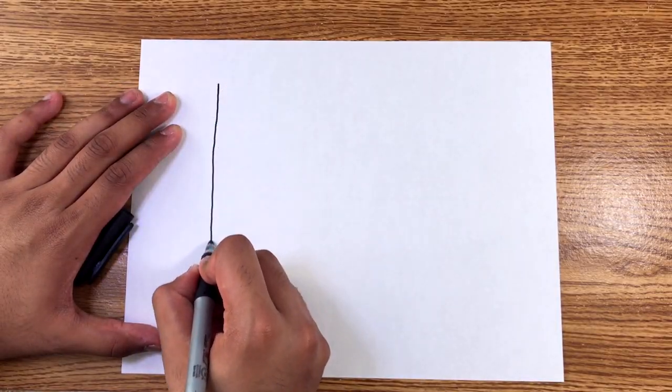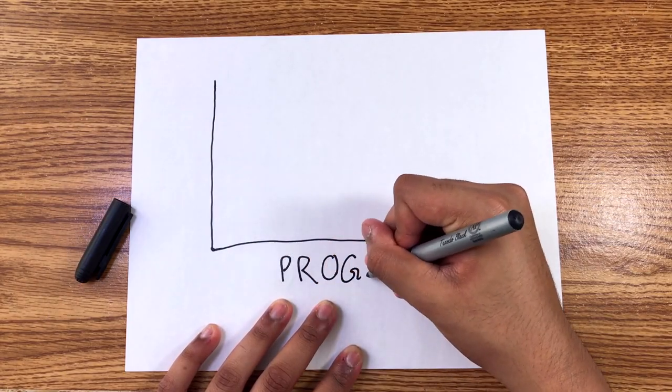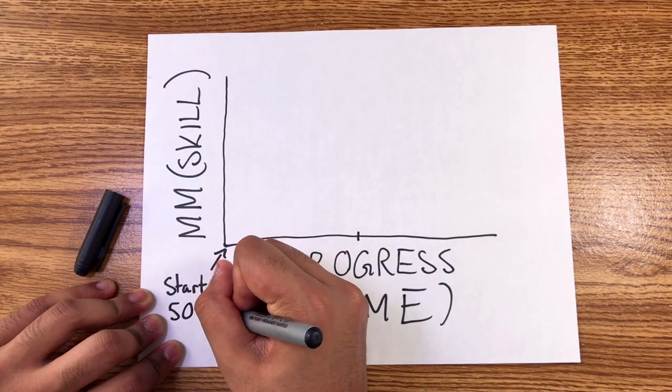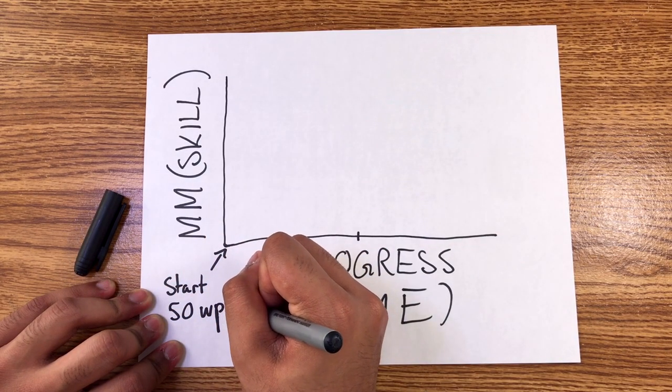See, when I first began, I was basically fresh out of learning how to touch type to begin with. I barely knew where most of the keys were, and my muscle memory was basically non-existent.